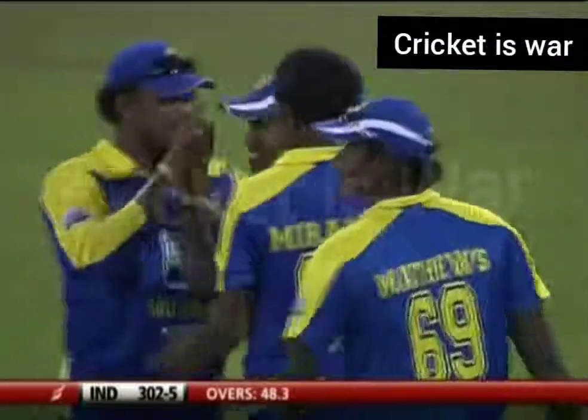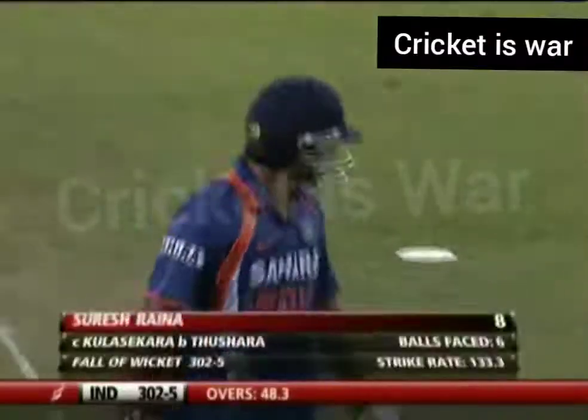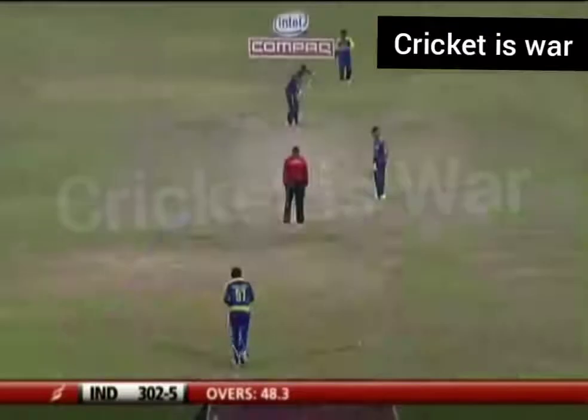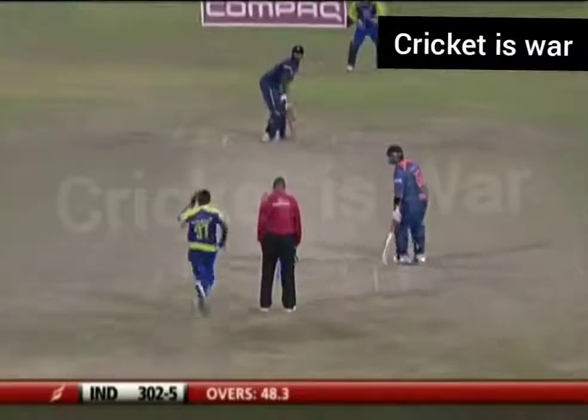Well, Raina did try to get under it. It's never easy hitting one against that angle. That's why they are attempting to bowl this angle, but this is a tough one. They're never easy when they go as high as that, but that was exceptional technique in the catch as well. So 8 for Raina, it's 302 for 5. Virat Kohli is the new batsman, but he's at the non-striker's end. Yuvraj has the strike.